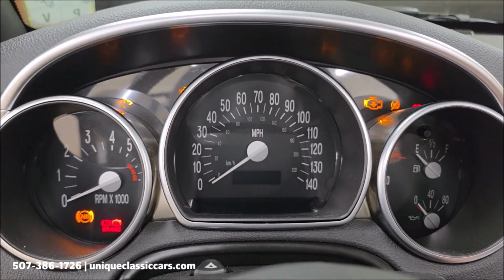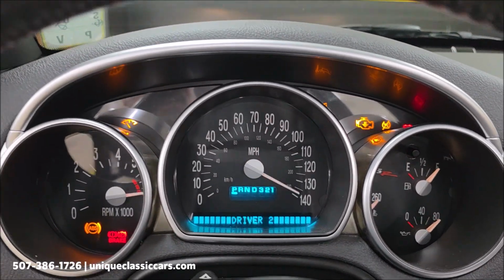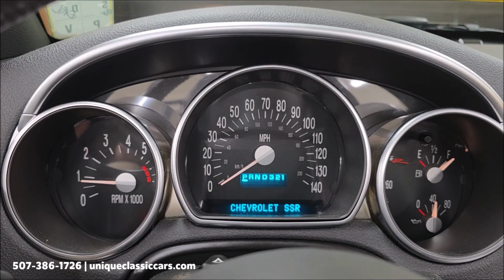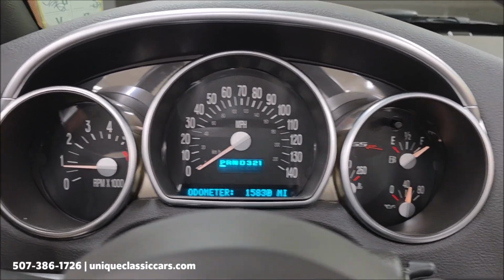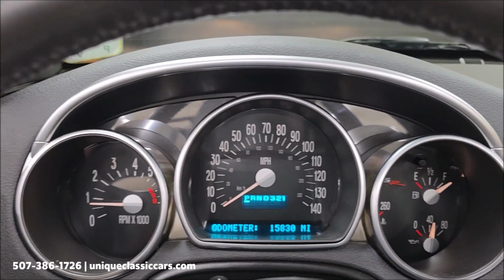Let's go ahead and fire this up. These have a nice little growl from the factory too. It's a good sounding truck. Alright, no service engine soon lights, check engine soon, anything like that. There's your miles, 15,830 original actual miles, it was a cold start. Oil pressure good, fuel gauge full.